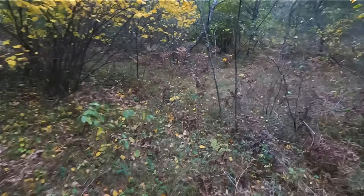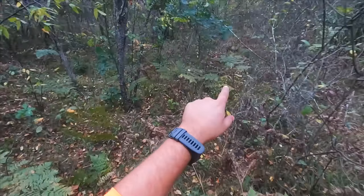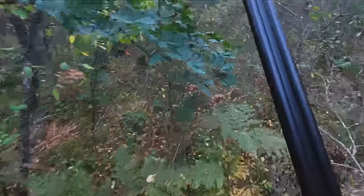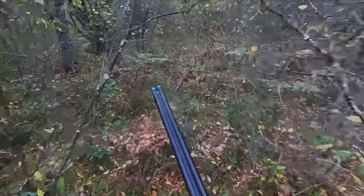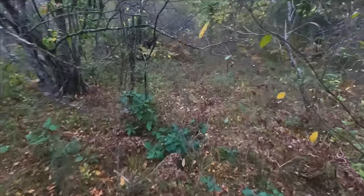Nice work, Yeti man. Yeti's on point again. He's 50 yards away in front of me here. Let's go see what he's got. A lot of apples in here. Nice looking cover.